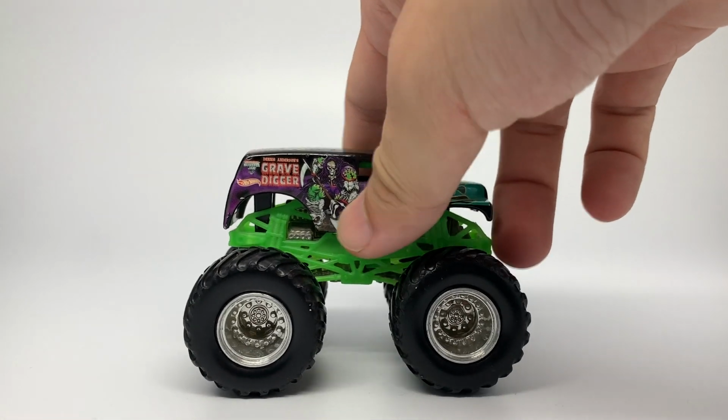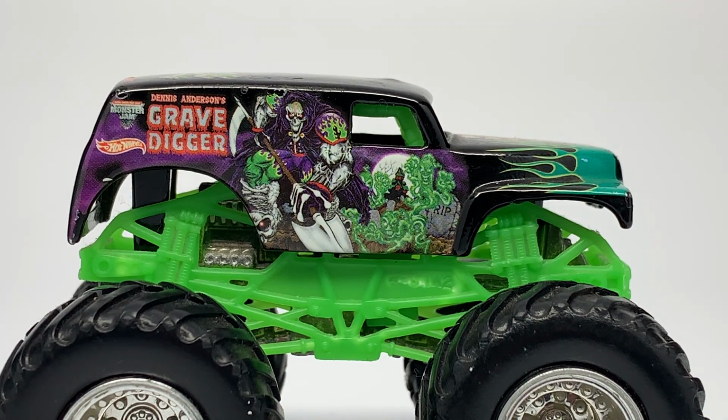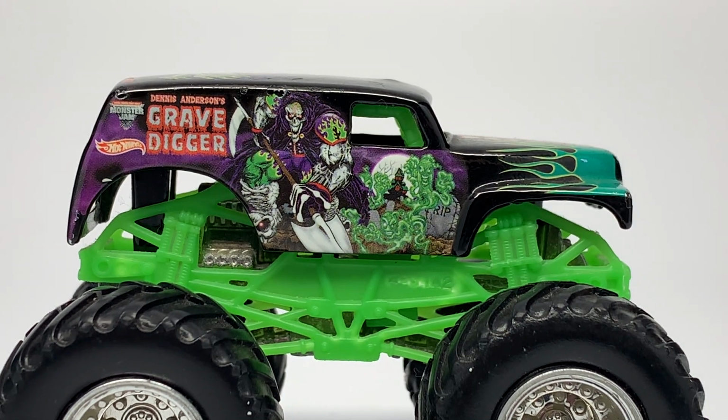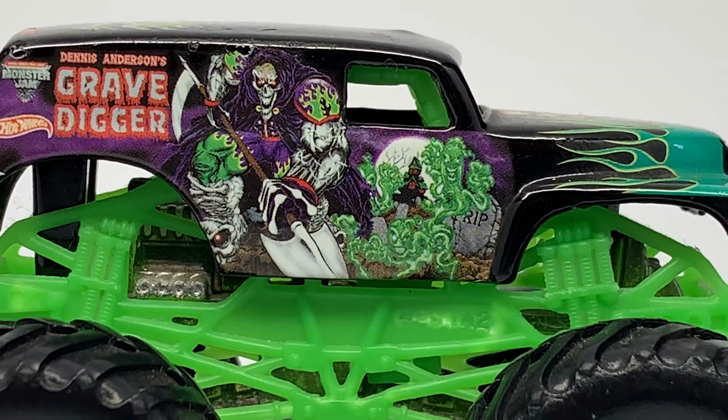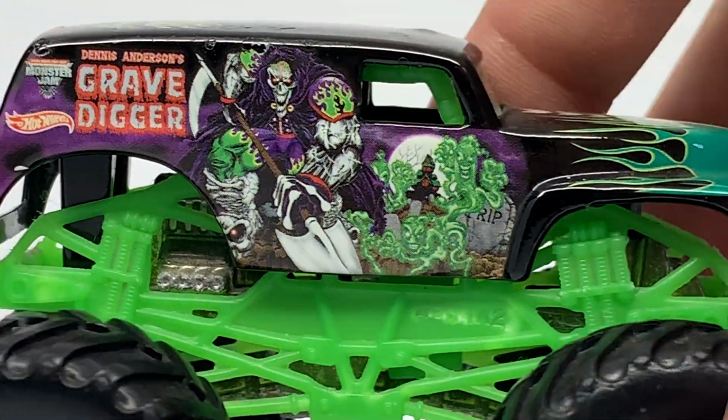So kind of low on my list, but I still want them to make it regardless. I thought about this one for a while, and I thought about it because we haven't really seen much of this truck. This is a custom concept. I'm not sure if Mattel designed this one personally, but this is what we call the Grimm side panel Gravedigger. You can see here it says Dennis Anderson's Gravedigger with the stacked logo, and you have, of course, the Grimm, as we call him, on the side here with a shovel.